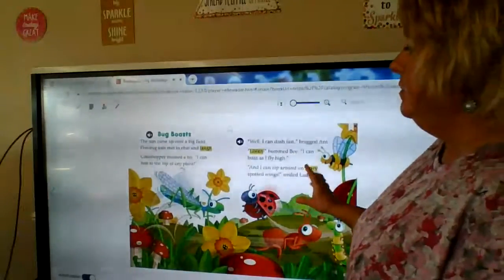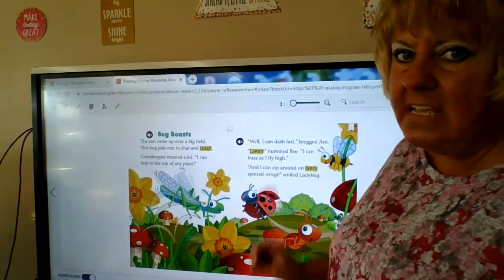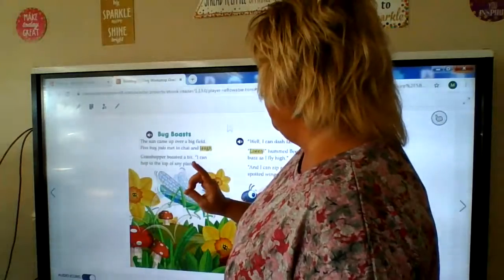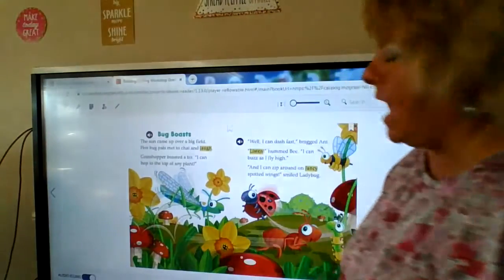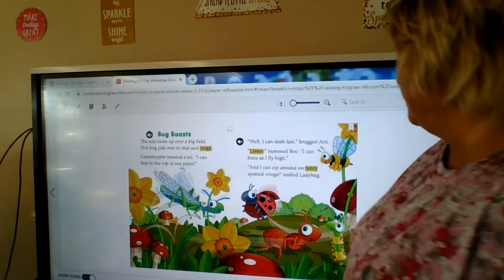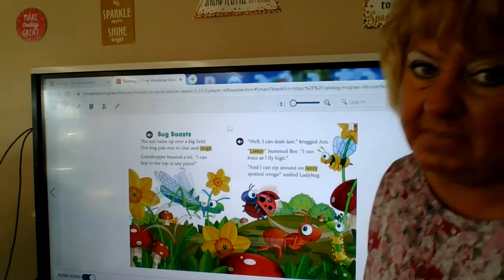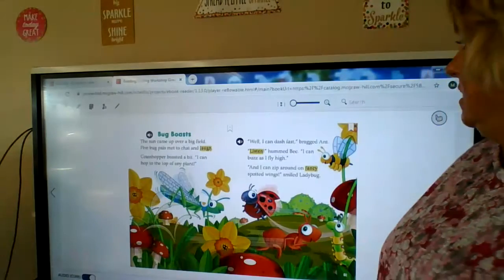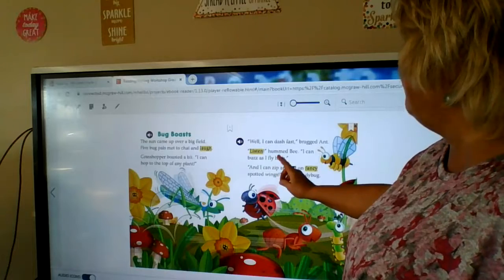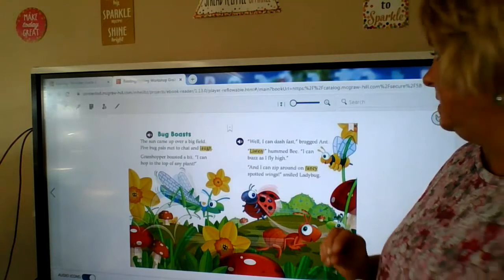Okay. They're all the same because they're insects, right? And they're all bragging about what special things they can do. Grasshopper's special thing is, I can hop to the top of any plant. Some of the others can't do that. I can dash fast, bragged Ant. Some of the others can't be fast. Listen, hummed Bee, I can buzz as I fly high. Some of the others can't fly high and buzz.